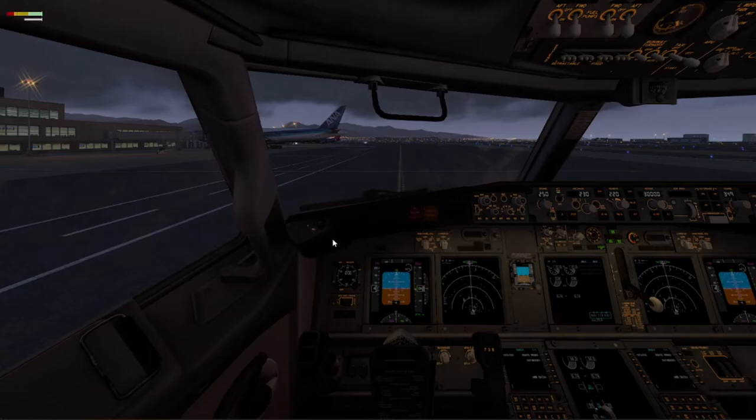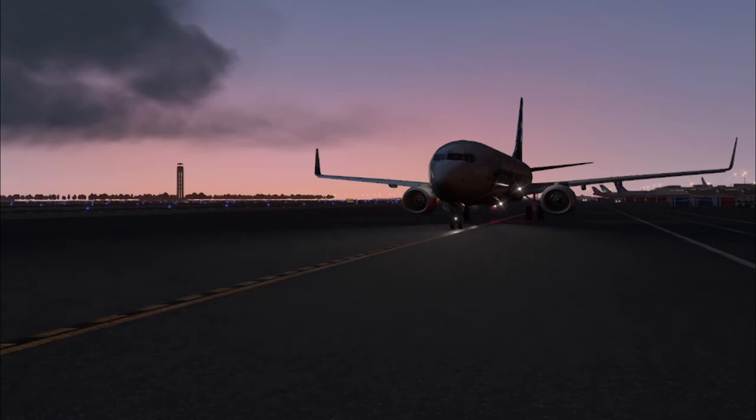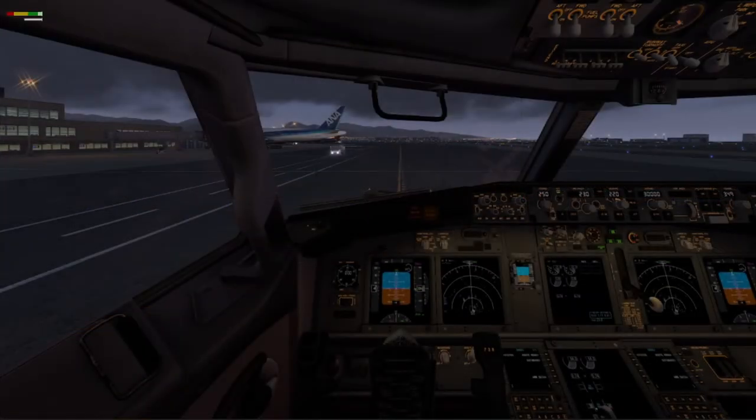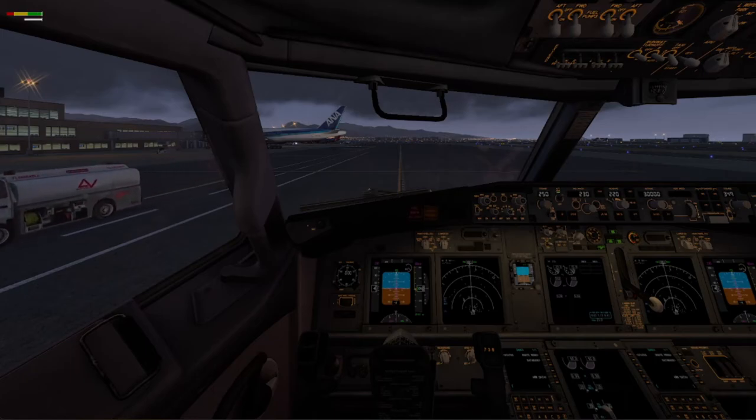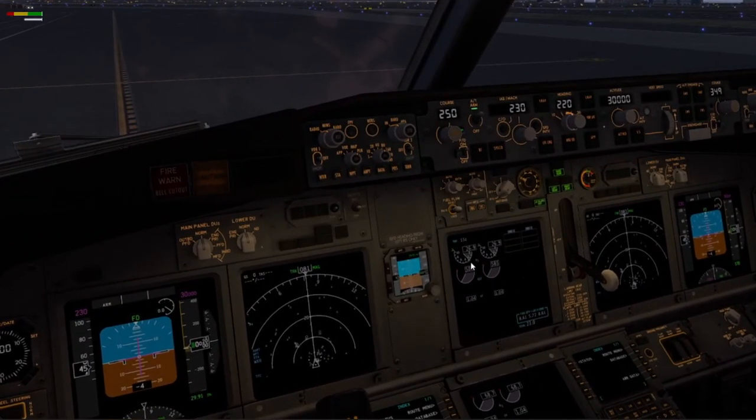We will now ask for the taxi clearance. Assume we got it. Okay, now we will be going to our assigned runway, which is 22, right? And let's go. You just want to push your throttle a little bit, about 30% power, something like that. Yeah, bit more.